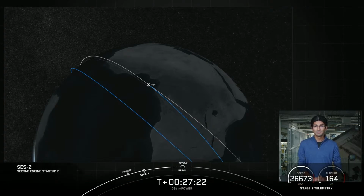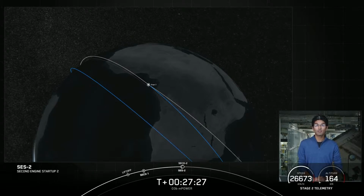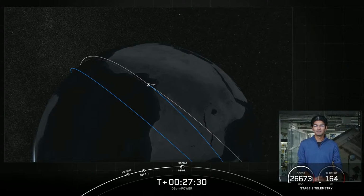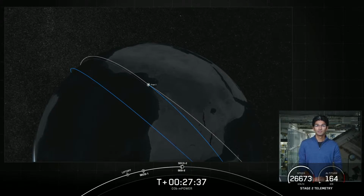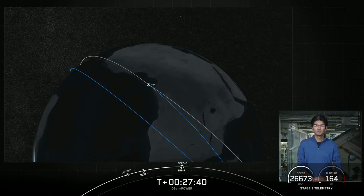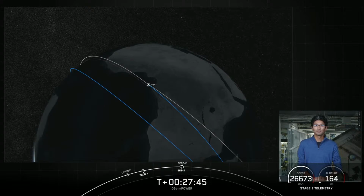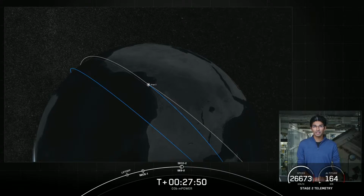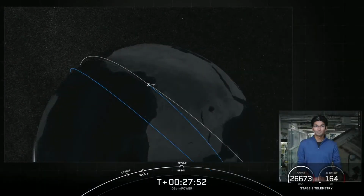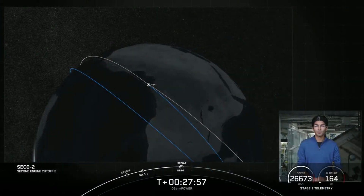Okay, well, there we go. We don't have any live view. This burn is raising the apogee, or the highest point of our orbit, for the mPOWER satellites. And second engine cutoff number 2 should be coming up shortly. Shutdown. There's a call out from the ground operators. So we'll be taking a look at the performance of the burn to confirm that we're in the expected orbit.